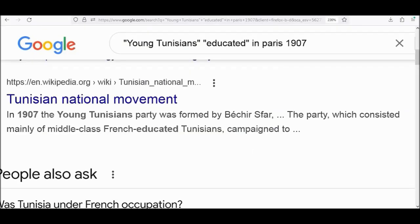Let's see. Tunisian national movement in 1907. The Young Tunisians Party was formed by Bashir Safar, a party which consisted mainly of middle class French educated Tunisians. So now we can see the elite and the educated people in Morocco, Algeria, and Tunisia. Yes, and these are examples.